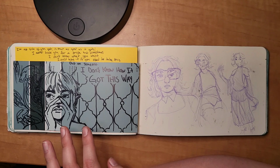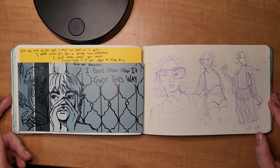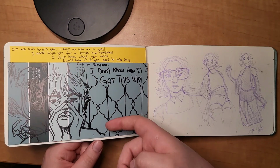I've been obsessed with that album since I was 12. If you grew up in the Warrior Cat fandom, you know. So I drew a Maris. He's so cute. Some jellyfishes. This tile pattern.